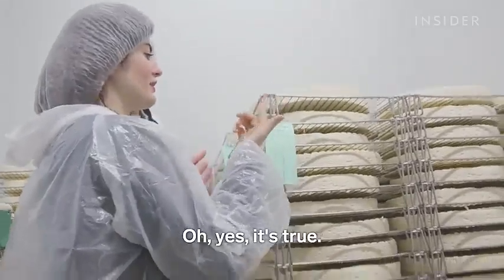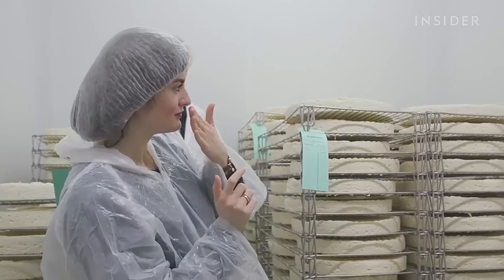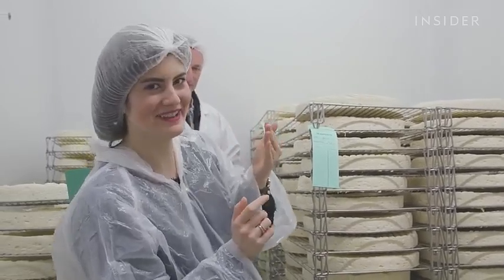Oh, oui, c'est vrai. I have some salt crystals. Now does it smell like it?